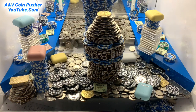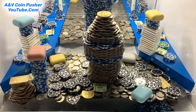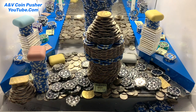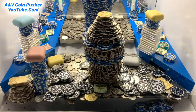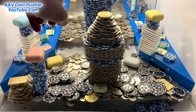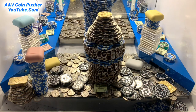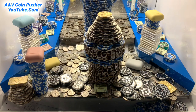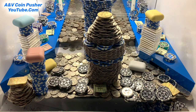There's so much going on, I can't keep up with everything. Towers and earbuds and bitcoins. Everything's falling down. Yeah, that's gonna be an avalanche when that tower crashes into that one. Come on, big money. So close.